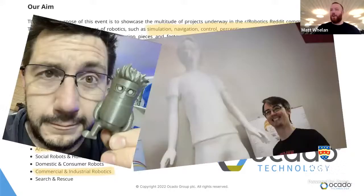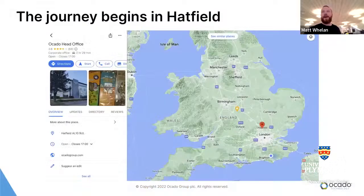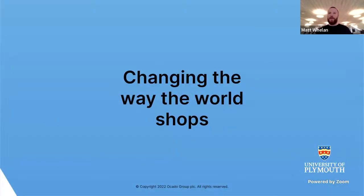We'll also be talking a lot about 3D printing. So fans of Joel Telling of 3D Printing Nerd fame, or James Bruton of James Bruton fame, this one's for you. So a bit of history. Who are we? Our journey began some 22 years ago, back in 2000, in a town called Hatfield in the United Kingdom. Our founders set up a business, and the idea was to change the way the world shops by putting groceries online and removing a whole chore from your life.